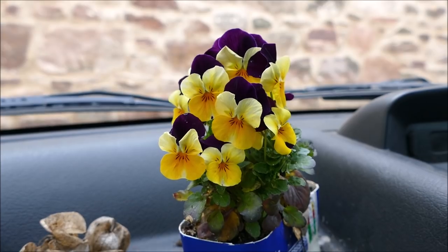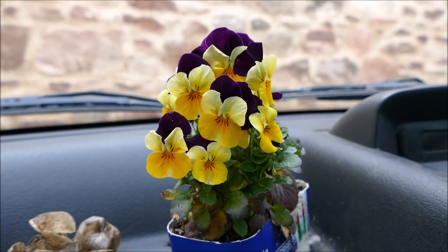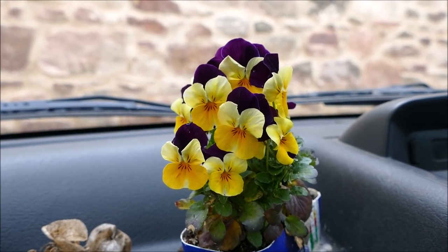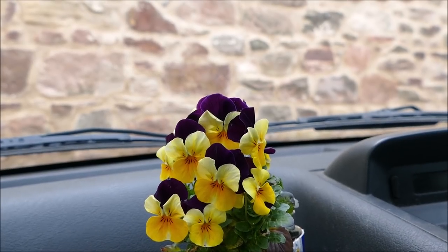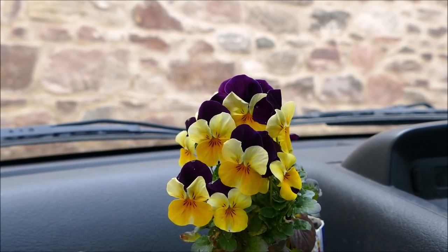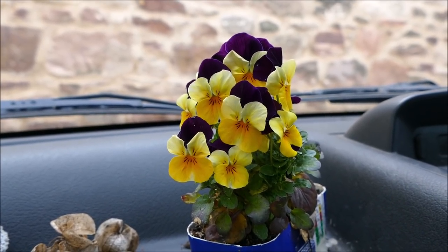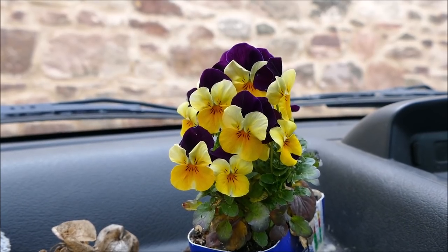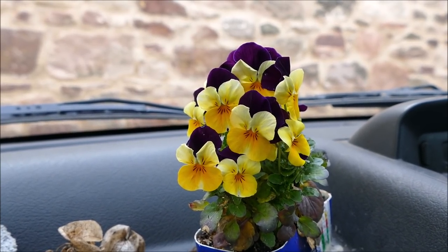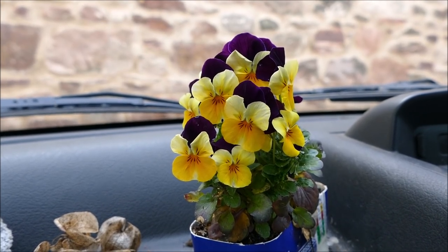So I'm going to replace this again with the Jade plant. I've got the Jade plant inside ready to go out as soon as the weather gets warmer. Basically, I'm waiting for the last frost to be finished. As soon as the risk of frost damage is gone, I'll put the Jade plant back in here, or when this is starting to suffer from the heat. So the Jade plant can take a touch of frost, so it might be okay late April, early May to put it out. We can still get frosts in late May, even the beginning of June, but those frosts will be very light, and so it shouldn't be a problem for the Jade plant.